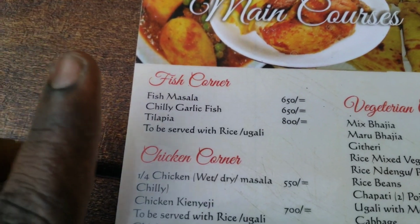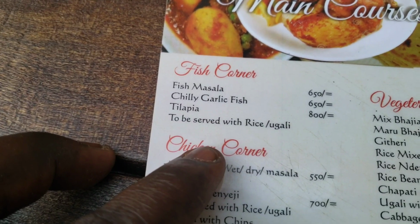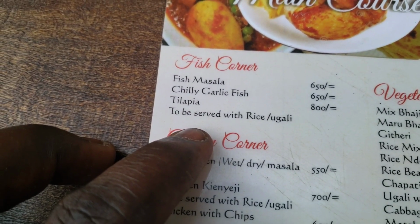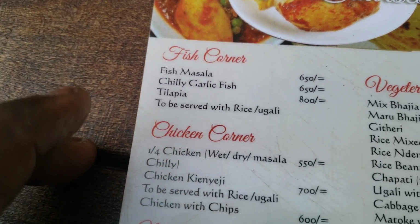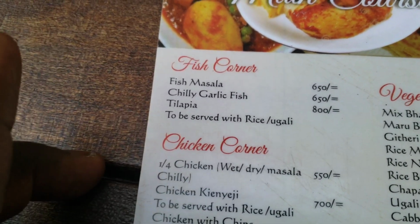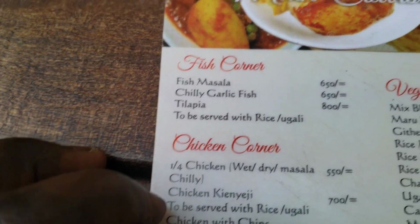And these meals can be served with either rice or ugali. Those are free. When you buy fish masala, you can be served with rice or ugali. Those are just free, ugali or rice. If you want an additional ugali or rice, that's when you'll pay. But for the ones which come with the fish masala, just one rice and one ugali.